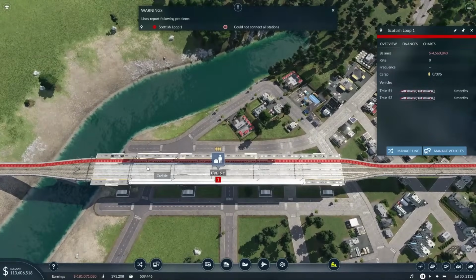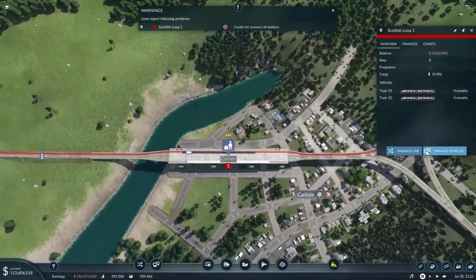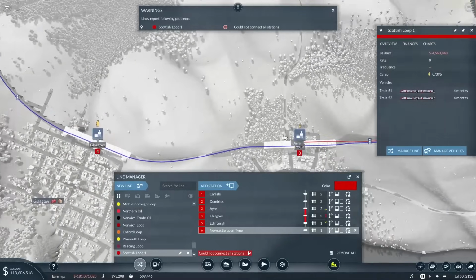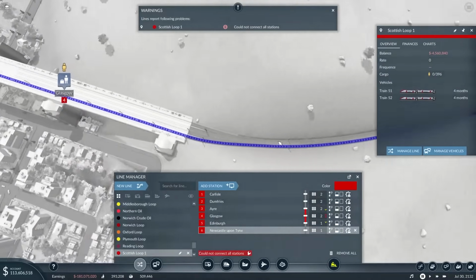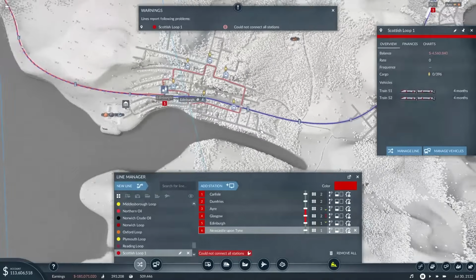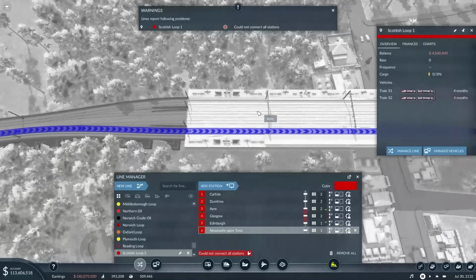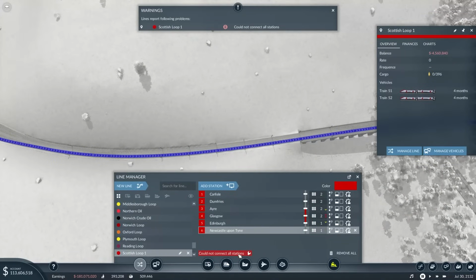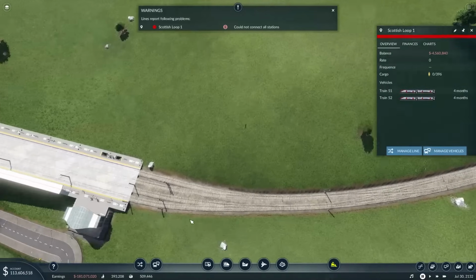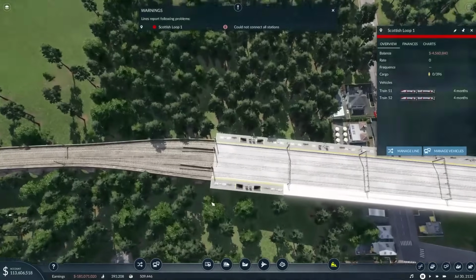Wait, hold on. Scottish Loop 1. Right, hold on. Manage line. Oh, hold on. Okay, right. There's a break somewhere in it. So the issue becomes from... Is it to do with Edinburgh? So the issue happens here. It can't... It can't connect. It can't connect, and I can't see how it can't connect.